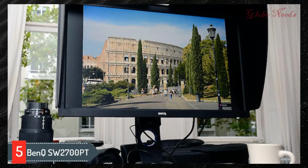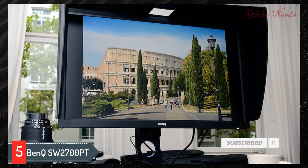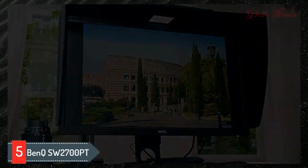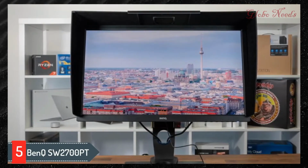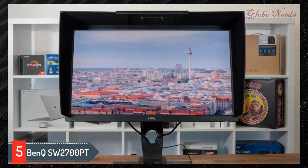Number 5. The BenQ SW2700PT. The BenQ 27-inch SW2700PT display is a more affordable color-accurate monitor for photo editing than some of the 32-inch behemoths on the market. It requires less desktop space to boot, but without sacrificing high standard of image quality, making it one of the best monitors for photo editing you can get right now.